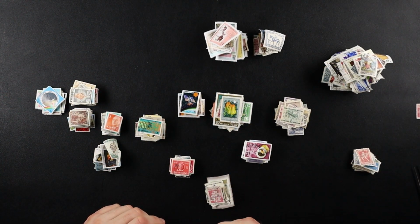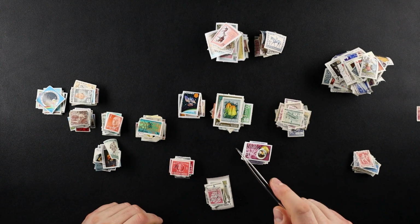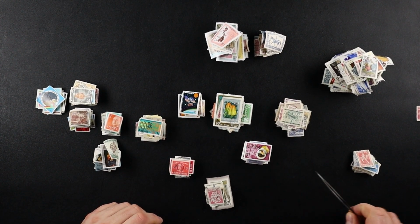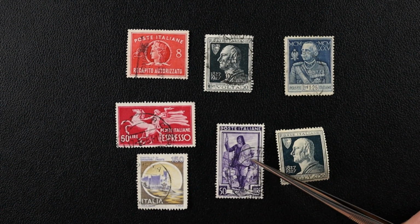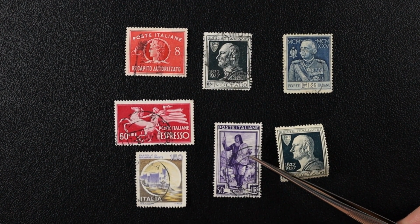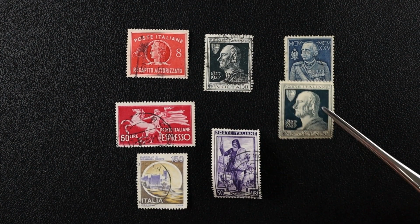Alright, did a little cleanup job here. Just filed all that stuff in my cabinets. Now I'm left with a bunch of piles here of somewhat larger amounts of stamps. So let's take a look at these one at a time. Alright, the first stack here is Italy. So we've got 7 stamps. This guy looks like a shepherd. A few interesting stamps, some portraits. Actually, these look like duplicates.